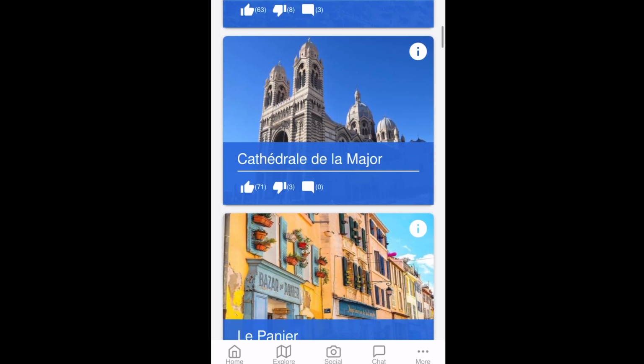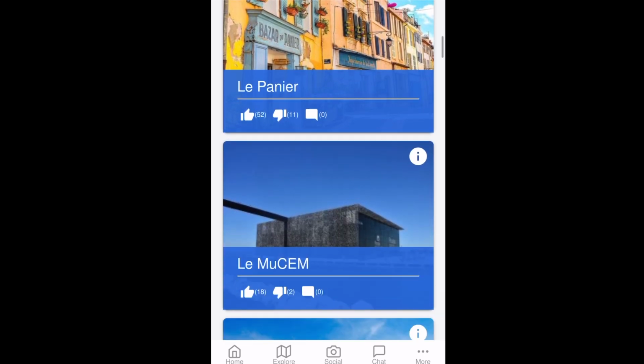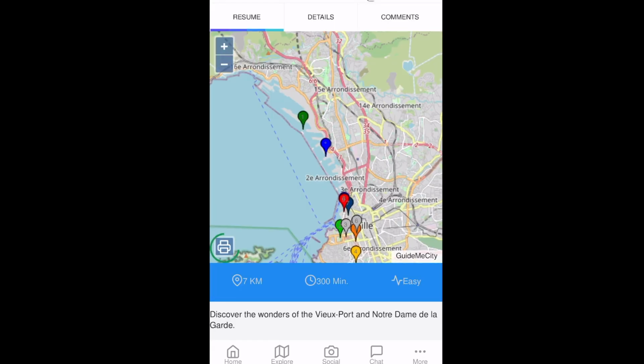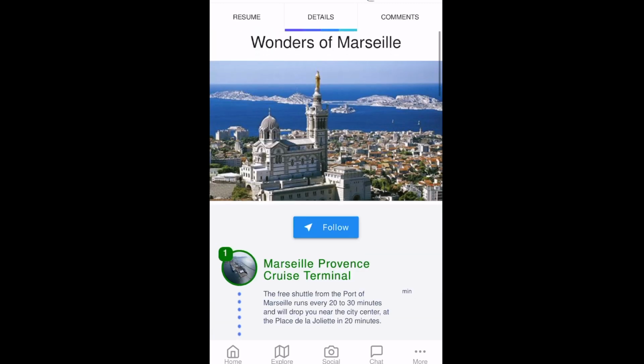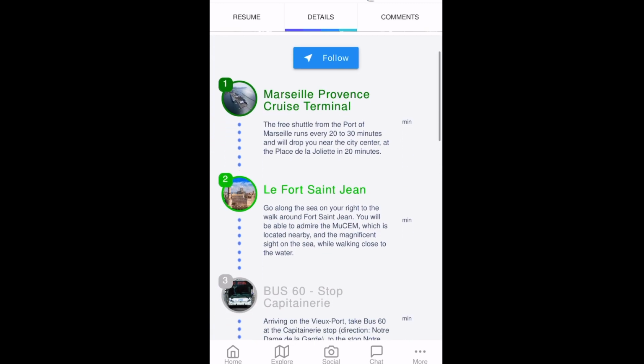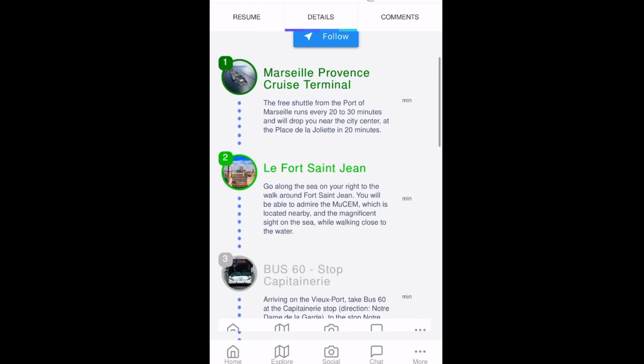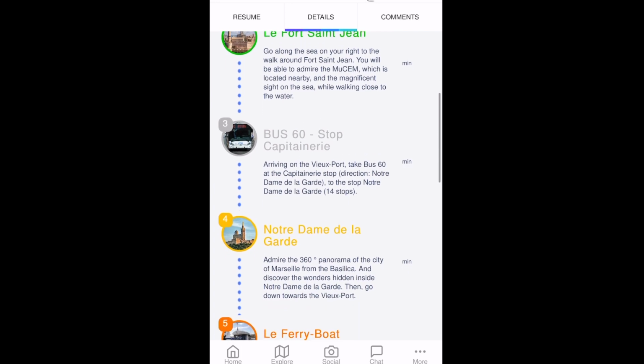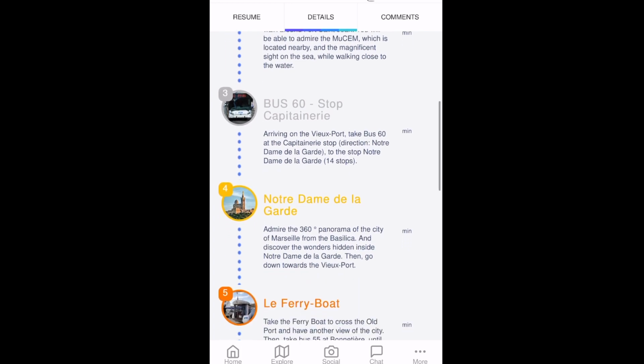It ordered them for us from closest to the port and then closest back to the port to return in the same day. It told us about how long everything would take. It told us whether to walk or to take public transportation and where to find the public transportation. It was thorough and great.